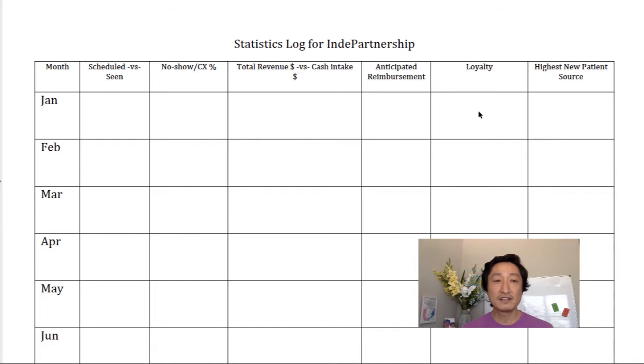You should have this submitted to you at the end of every month. I usually say by the second Monday of every month. Before the second Monday, this report has to be emailed to me, or there's going to be a consequence. So assign it to your administrative assistant. This helps you to know where to focus. This helps you to know what kind of decisions to make.